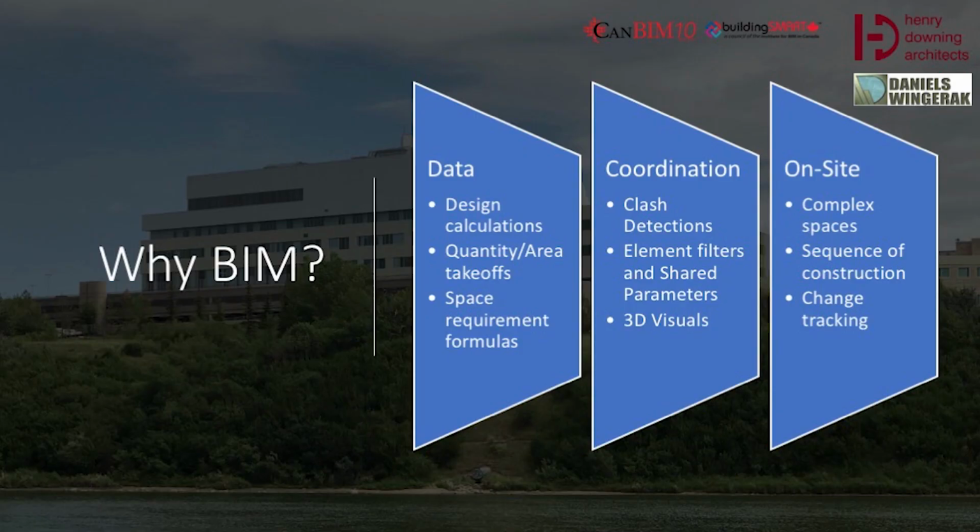Navisworks played a major role in highlighting the conflicts in our design. This gave us the opportunity to analyze conflicts and find a solution before becoming problematic on site. And we'll touch on that a little more further down the road here.